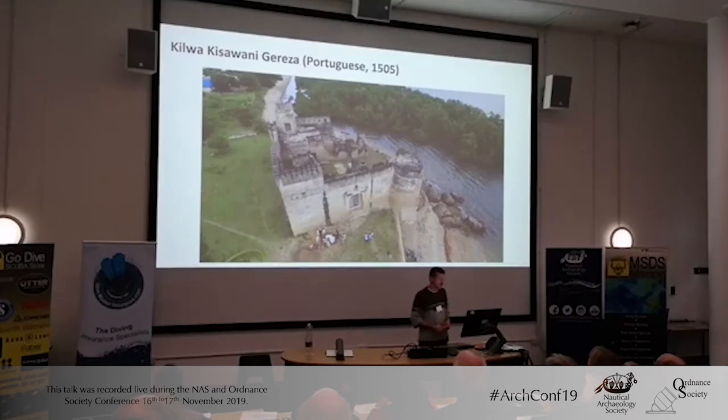Then there's the Portuguese fort, dated to around 1500, within the area, again part of this site. But you can see that it's not only been affected by erosion into the Indian Ocean, or into the estuary of the Indian Ocean here today, so it's been assaulted from many sides. It's been assaulted by the robbing, and it's been assaulted by natural elements.